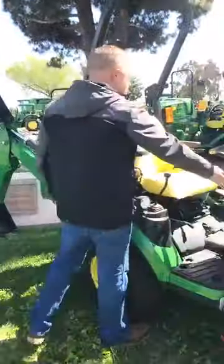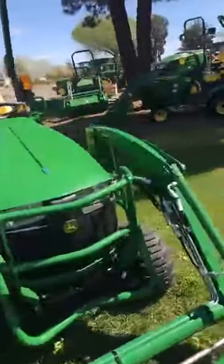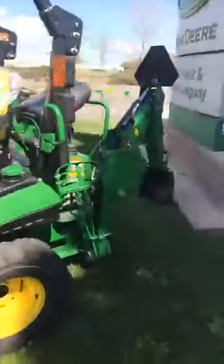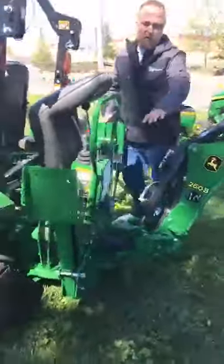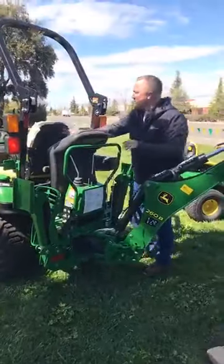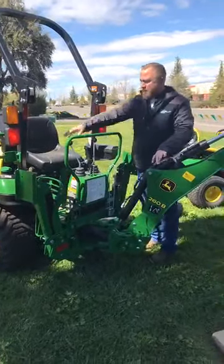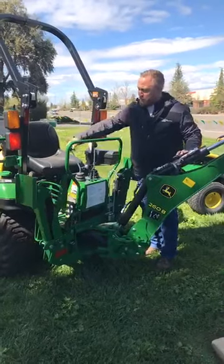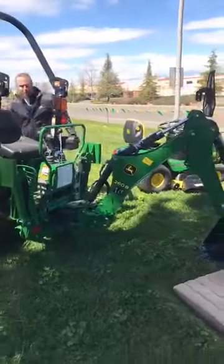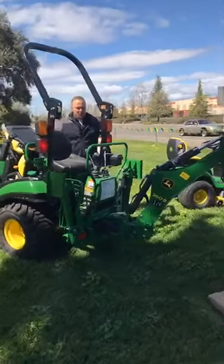So the backhoe itself is just like any construction backhoe. It's just, again, smaller for our subcompact tractor. It does have landing gear on each side, just like you see on all the construction tractors. It has an optional seat here to sit on, and then it has all the loader or backhoe valves just like you would have on any construction one. So I'll go ahead and start it up, and I'll show you a little bit of how this works. And this is a factory installed backhoe from John Deere.